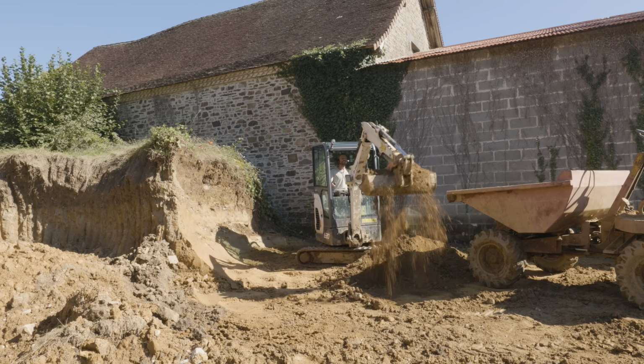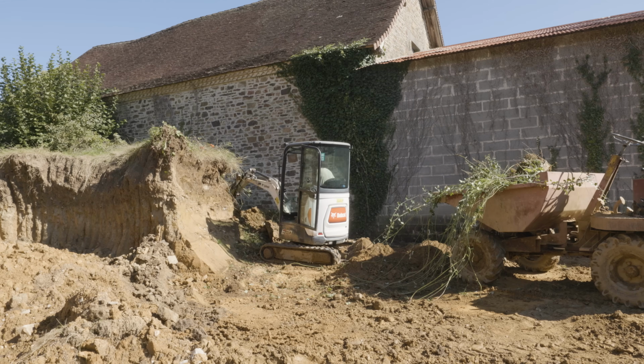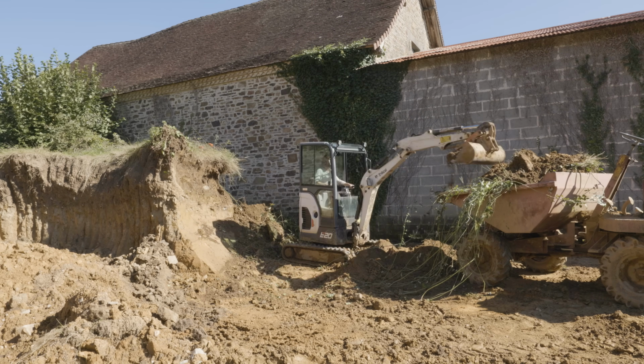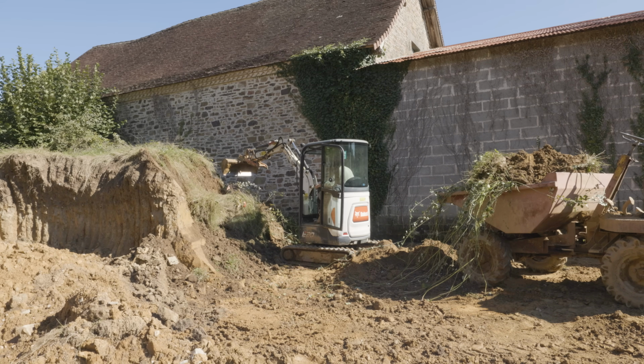As autumn settles in, we kick off the new week under bright blue skies, and Philippe is back at it, determined to keep the excavation moving forward. He's already digging beyond the new barn, working steadily behind the old one. To make the most of the good weather, he forgoes filming for a bit, eager to stay on task and avoid losing precious time.